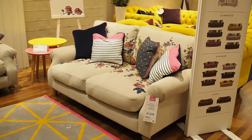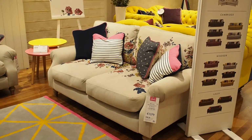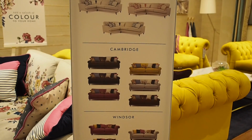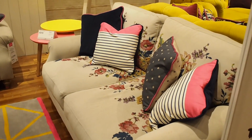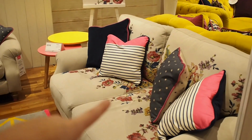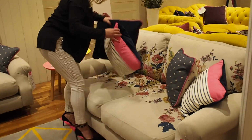So this is the 2-seater, which when I have measured out my living room, this is gonna fit perfectly. I've also gone for the cuddler size as well and a footstool, but here is a better look of the one. And the best thing about this is you can flip your florals, so if you get bored, you can flip them, which Lisa is gonna show me how to do.